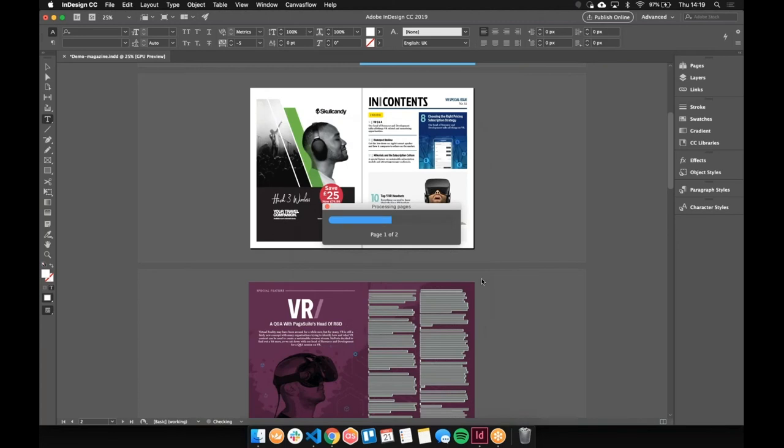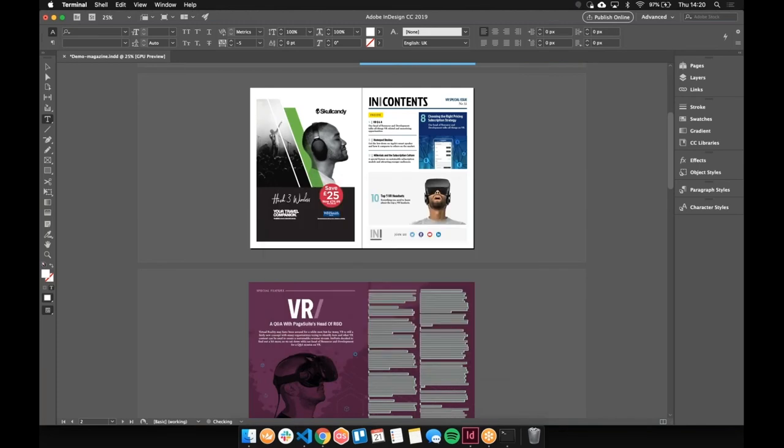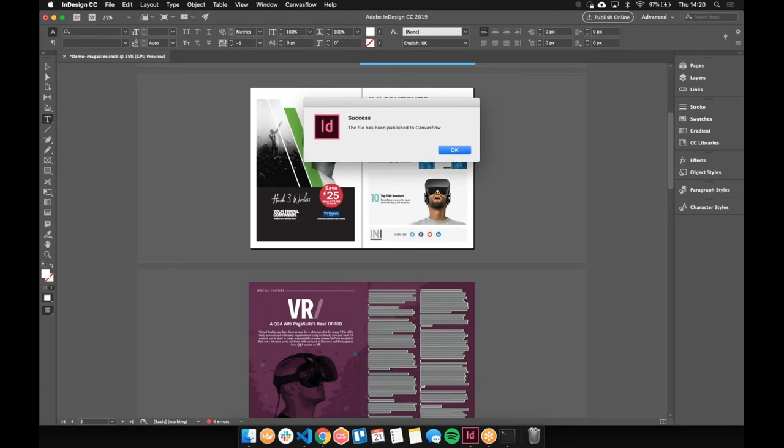Essentially, what Canvasflow is doing here is taking the document, parsing it, working out the structure and the order of the flow. It's also optimizing the images, which is really important. Obviously, that transition from print first to web requires heavy optimization of images, and typically we're seeing a reduction from 2 gig down to 10, 15 meg. So that's processed that file.